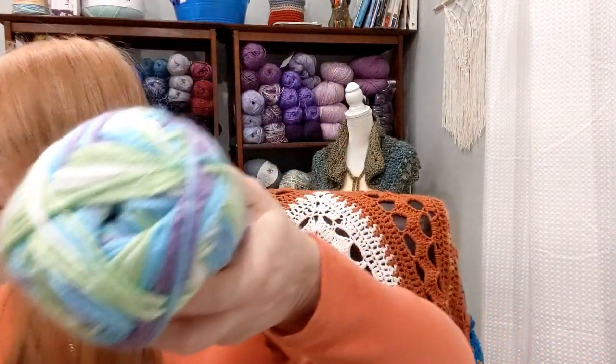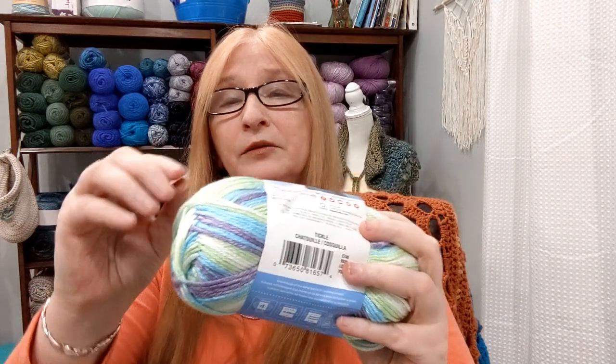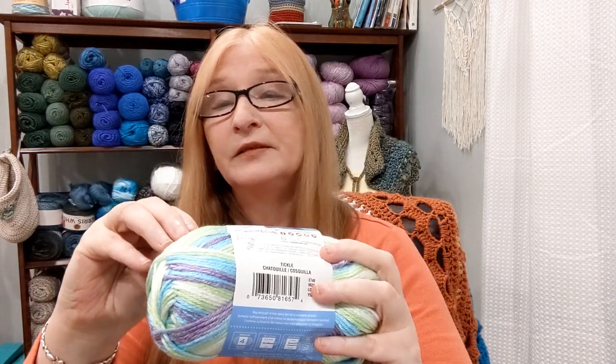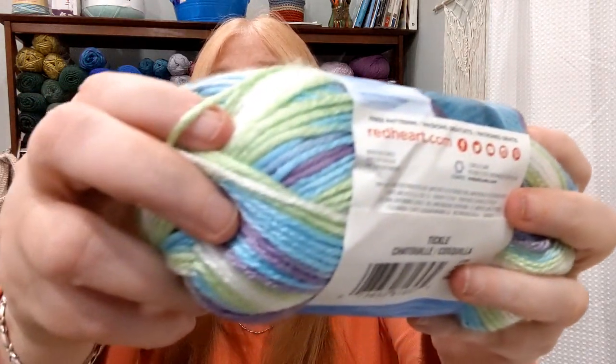But these are kind of like a standalone. And this has got beautiful color. Those lime greens, you guys know how I like the greens and the purples. She knows me, she knows me. And it is a 3.